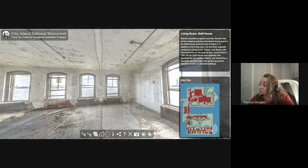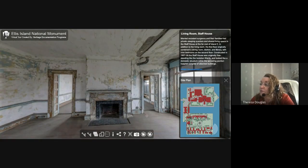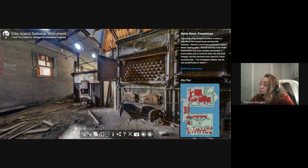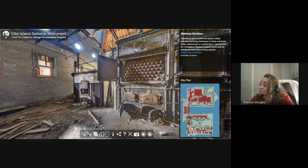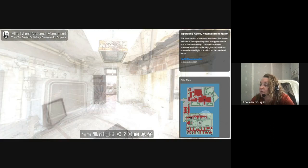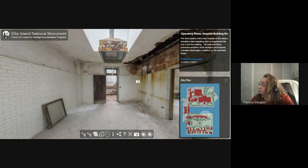And this was a staff location, a living room for the staff. And I don't know how I skipped out on the morgue. That's not it. This might be it. Ooh, that's the mattress sanitizer. That's different, huh? Stick the mattresses in there and heat them up and get them sanitized. I'm not sure how that would have worked, but oh well.